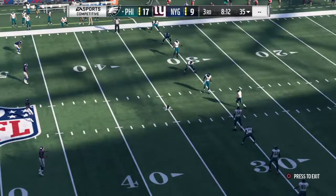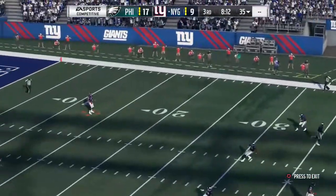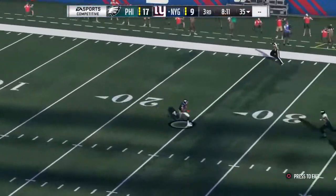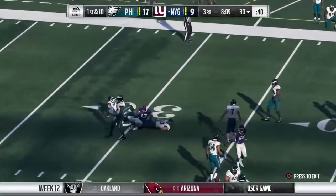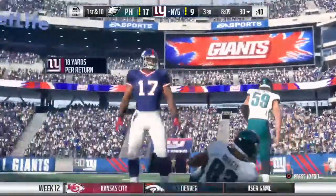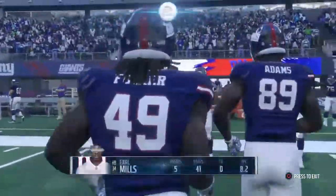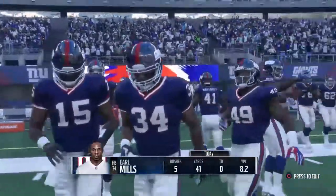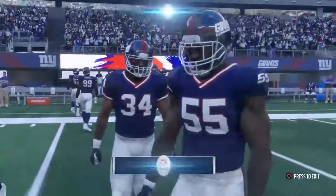Set now to kick this one away, and off it goes. Fairly short kick, taken at the 14 here. And a nice return sets him up pretty good here at the 30-yard line. Here's the Giants offense now getting set to start the third quarter. They trail offense, first time to touch the ball in quarter 3, and we'll see what they can do.